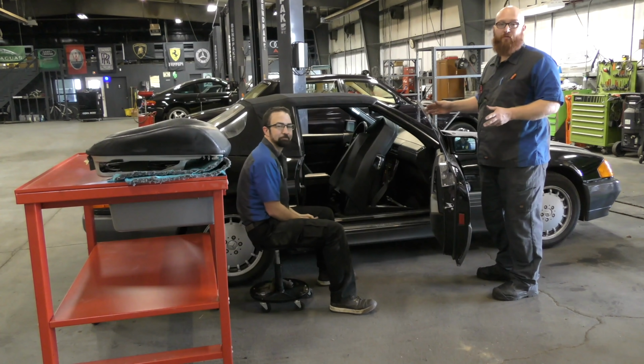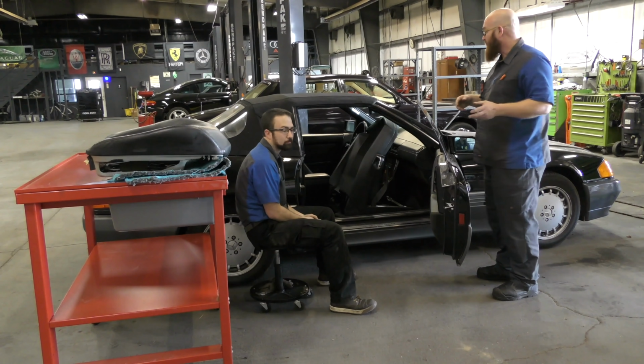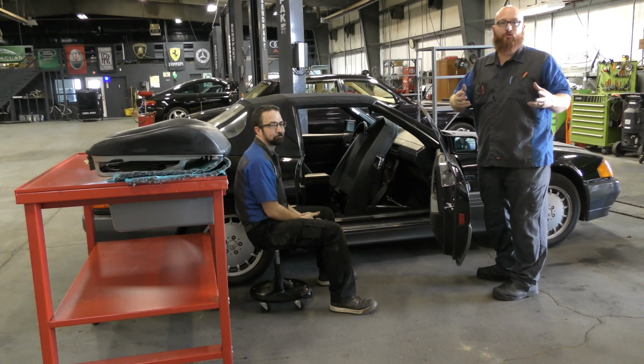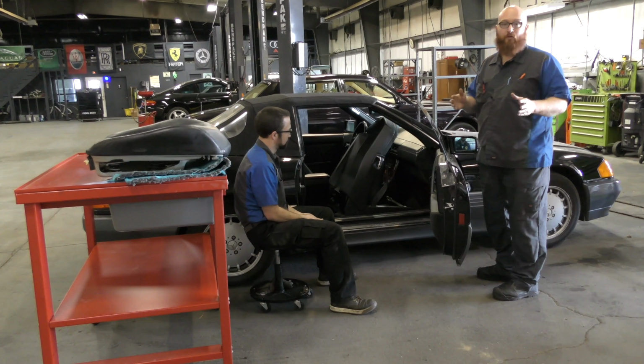This is a beautiful, beautiful car. It's been in here before. We've done a video on it before, and it's only got like 46,000 miles. This is the same person that owns the Range Rover that we just had the major surgery on with parts all over the place. This is also their car. They have a lot of really cool cars.